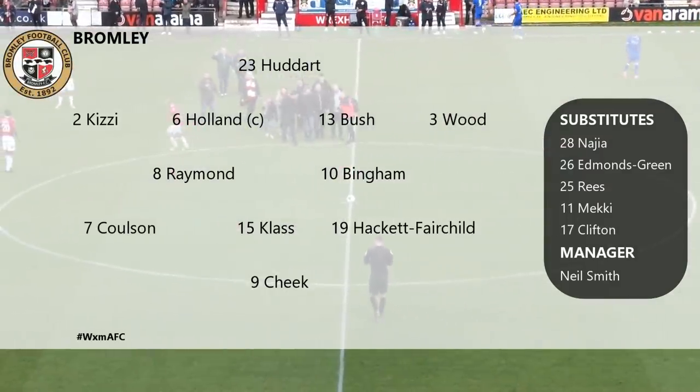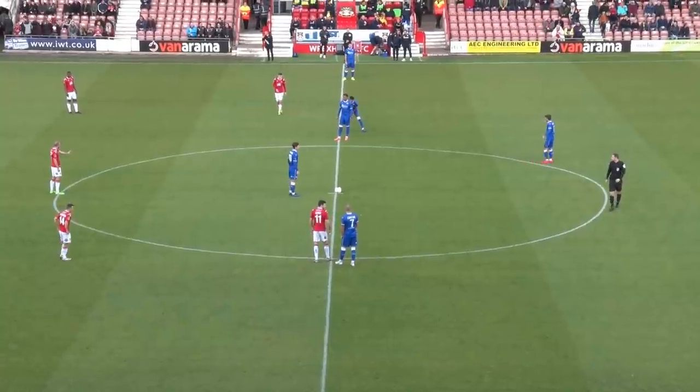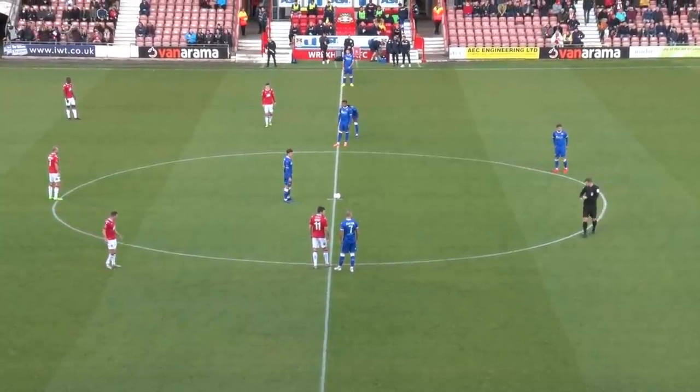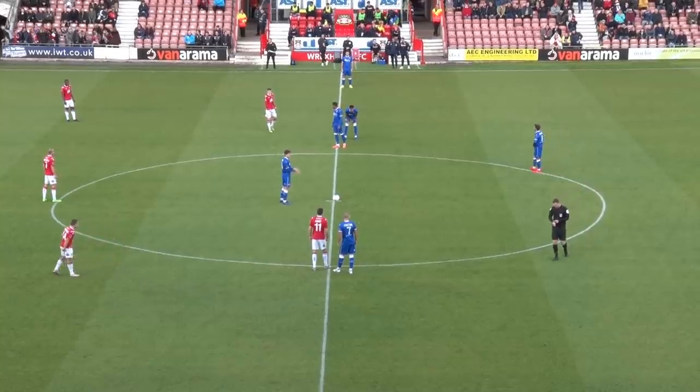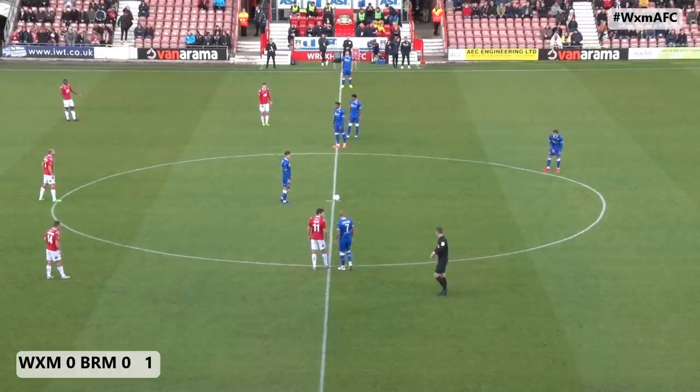For Bromley, top goal scorer Michael Cheek has 8 goals in all competitions, 6 of which have come in the National League. He's got 4 scoring here at the racecourse ground. He did so 2 seasons ago in a Dagenham and Redbridge victory.